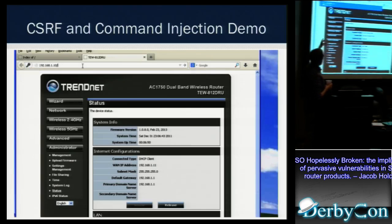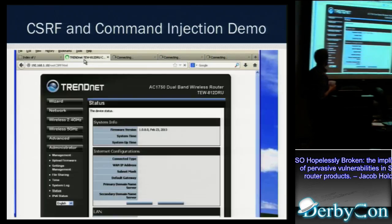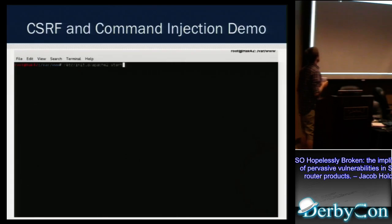Alright, so here we're going to launch the cross-site request forgery attack. Obviously, the victim is then going to type this in, as we were doing it in real life. But as you can see, several windows were open. It's submitting several requests to the router, and the requests were what I stated. We're enabling the telnet server, we're doing the port forwarding, we're adding the IP table rules.